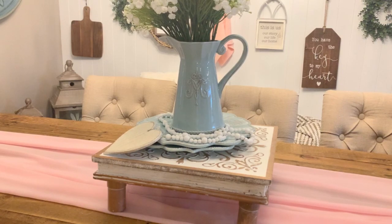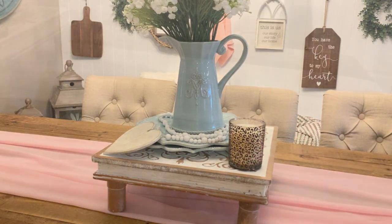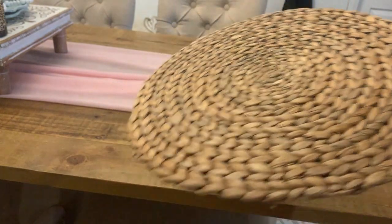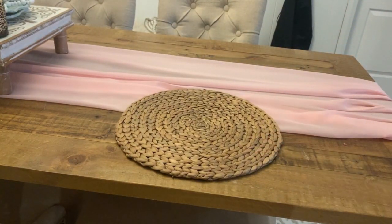Chelle has to add some leopard print, so I added this leopard print candle from Kmart. I then added these wicker placemats. Now, I picked these up from Spotlight quite a few years ago, but I know Kmart currently sells ones like this.